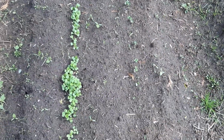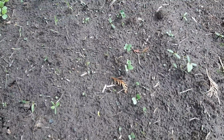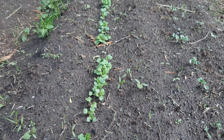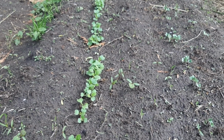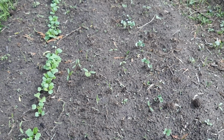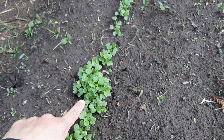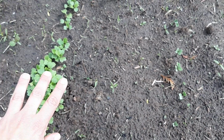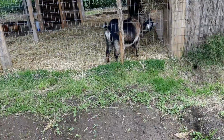Next to the greens, I have some Brussels sprouts here, and then a row of turnips. I figured that the turnips would be done way before the Brussels sprouts get tall enough to start doing their thing. They're more of a late season crop, so I'll be able to pull these out by the time these things get too big. Maybe plant something else under here after.